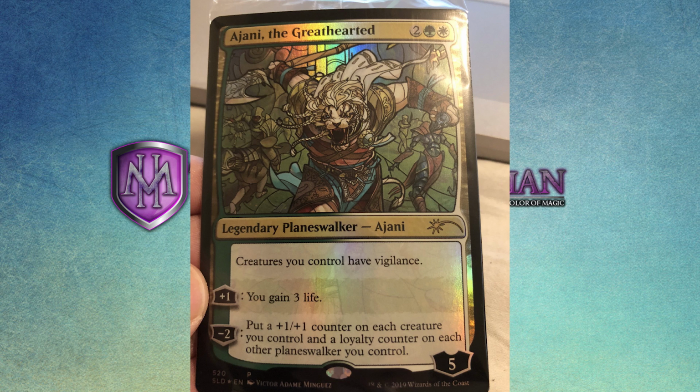You guys have to see this. It's absolutely gorgeous. Oh my God, I love this so much. I am a massive sucker for stained glass. Good Lord, look at that. 1 white, 1 green, 2 colorless, 5 loyalty Ajani.